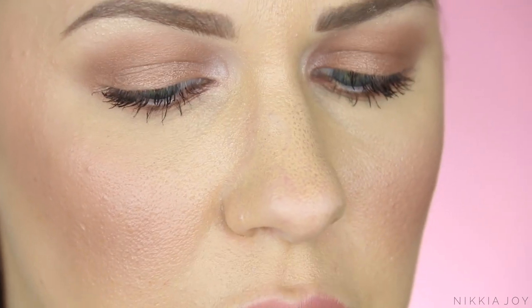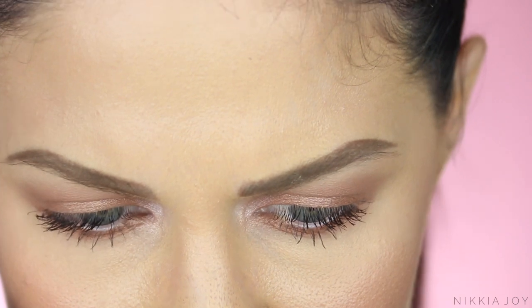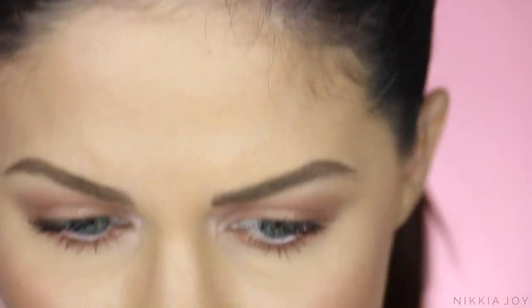I'll zoom you guys in so hopefully you can see it. I don't know if you can see, but there's all these little dots. It's like my pores have sucked the foundation in, and it just looks really awful. Can you guys see that? I hope you can see that. These lights always hide everything. It's completely separated and rubbed off my nose though. I don't know what the go is with that.